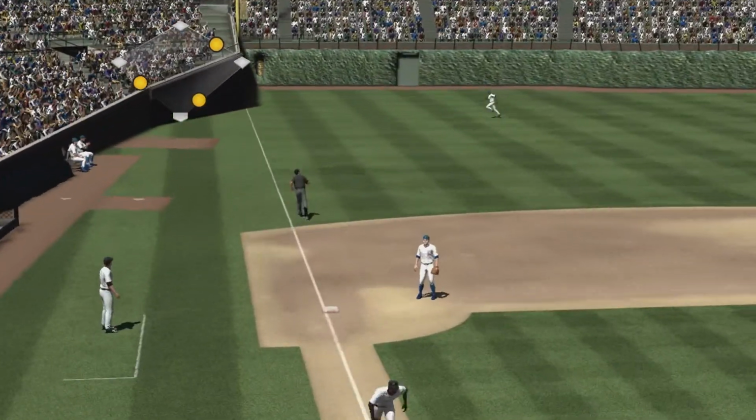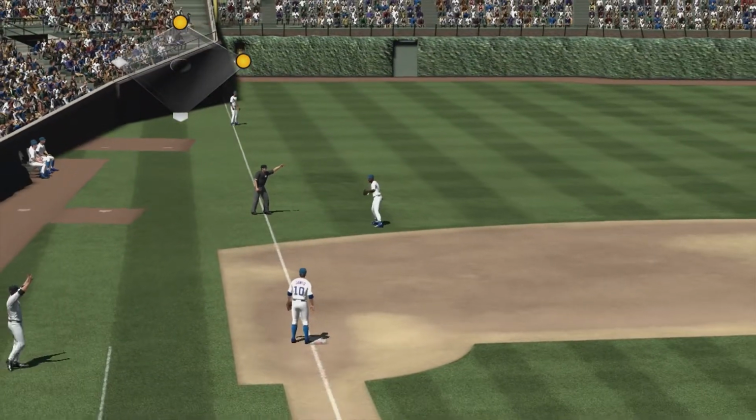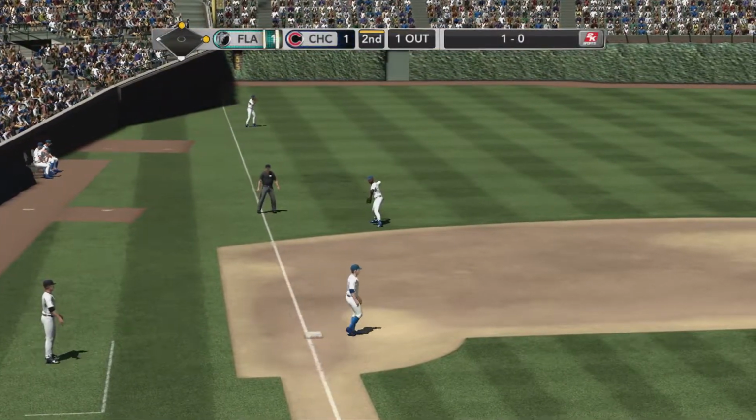There's a swing. Fly ball down the line in left. That's in. The run should score. It'll tie it up. And he comes home. That's it. We are tied.